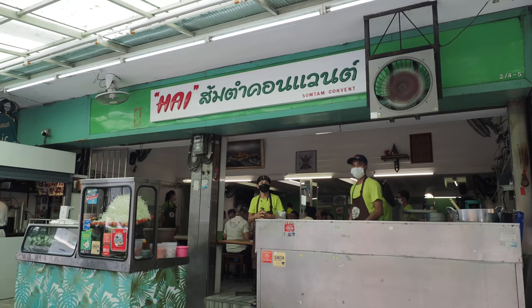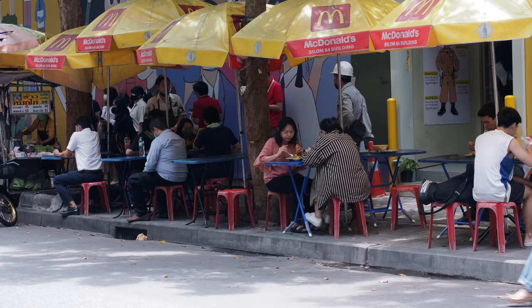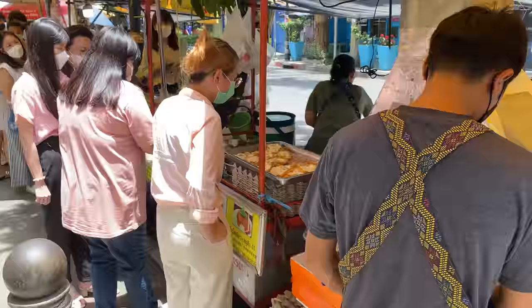There's an awesome Som Tam shop here called Khae, Som Tam Convent. Both sides of the street is just completely full of these yellow umbrellas, and underneath is different street food. Ironically, they're covered with McDonald's signs as well. Like, I've probably come at the wrong time. I wanted to show you guys that it's busy, but also I've come at lunchtime and it's an office worker thing.